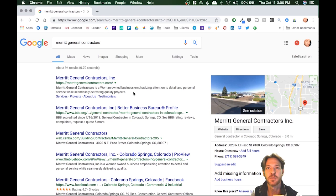A lot of times what you find is that websites don't even appear at the top of search rankings. You might see something like a Facebook page or a Yelp review, and sometimes it's a bad one. That kind of stuff is very frustrating, so it's very good to see that you're up at the top here.